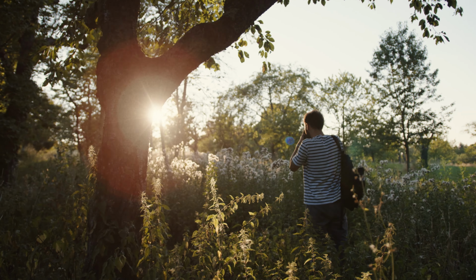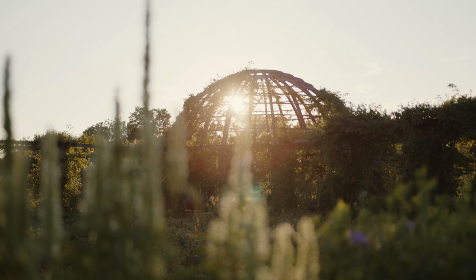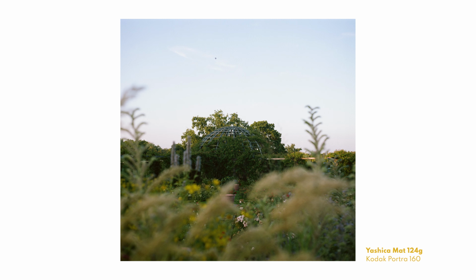For a golden hour we changed spots one last time and went to a rose garden called Rosenhöhe in Darmstadt. The highlight of this location was a dome in the middle of the park, which was ideal for our last photographs.